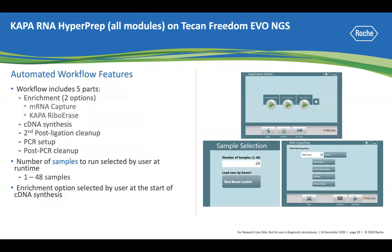So we do also have all of our KAPA RNA HyperPrep workflows available on this platform. As the deck capacity is slightly smaller, the methods are limited to a maximum throughput of 48 samples per run, but the user is not limited to running in only column sets, and they can run anywhere from 1 to 48 samples. The workflow is broken into 5 parts.